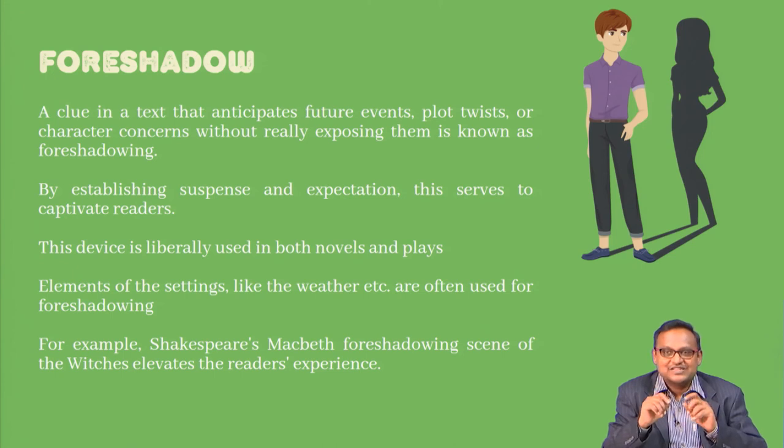The dialogue ends there. So what is this character doing here? The character is foreshadowing another event which is about to happen, maybe after a page, maybe after a chapter, or maybe after another part. So this is another way of building your curiosity, building your attention, making you sit up and see what's going to happen. It's to pique your interest and to build suspense. The writer makes use of a technique called foreshadowing, okay.